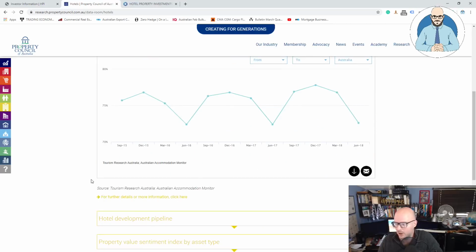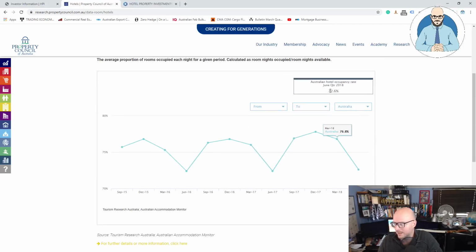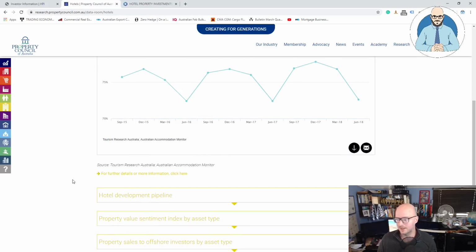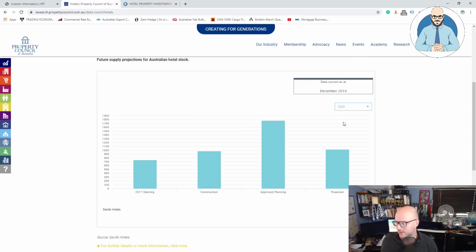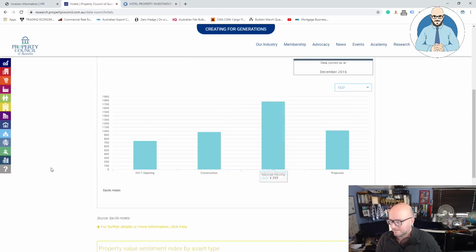The occupancy rate. And this is the occupancy rate, guys, and it was at 72.6 at the last measure. They're talking about 80% of rooms either closed or vacant. That'll be an occupancy rate of 20%. We don't even have data like that. The hotel development pipeline, and this is too old. It's up to 2016, so it's not even worth looking at, is it?